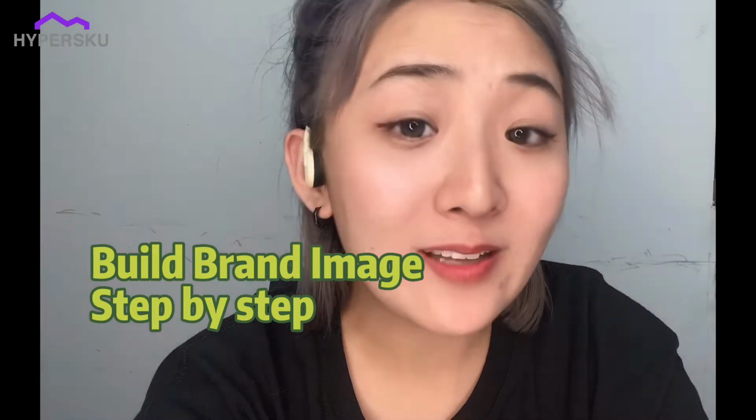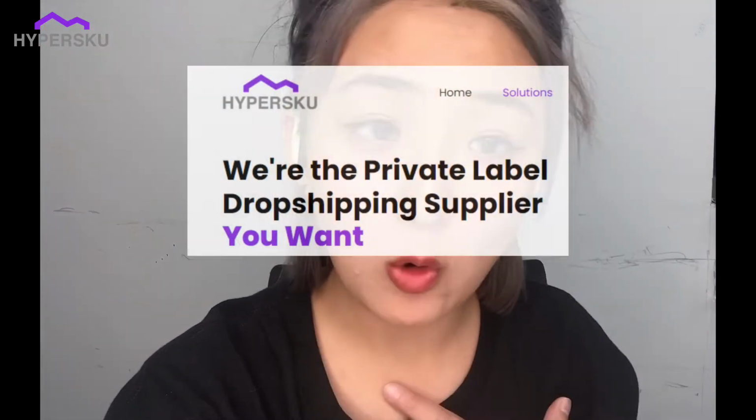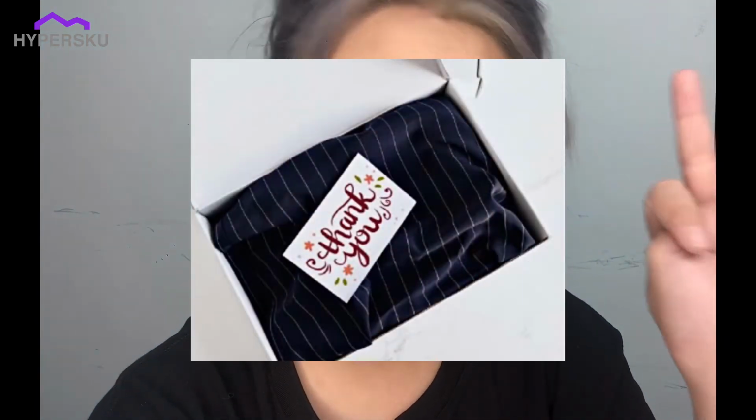Secondly, build your brand image step by step. Here are the different levels of customization that we offer: thank you card, brand stickers, customized package, hang tag, wash tag, and products with logo. And no matter which level you are now at, I can help.